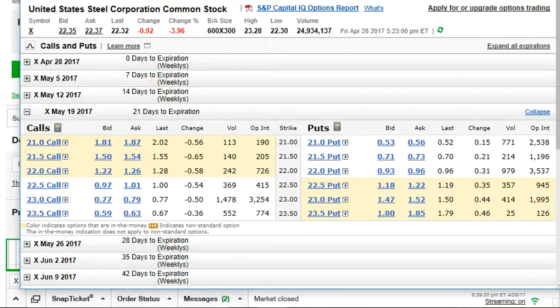Now, if you were to short sell at $22.32, you need $2,232, and if it went up to $30, you'd lose almost $800. 30 minus 22, you would take an $800 loss. But if you bought a put option, you would still lose money, but you would only lose $150. So put options are a good way to lower your risk and also have a decent chance of making some good money and a good return on your investments.